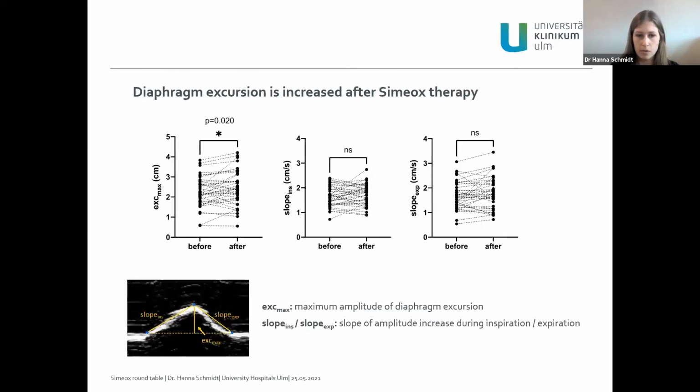When we now look at the results and we compare the values of all participants measured before and after Simeox therapy, we see that the maximum diaphragm excursion was slightly but significantly increased after Simeox therapy. The slopes of inspiration and expiration were not significantly affected. But to sum up, the results show that Simeox resulted in certain improvement of diaphragm mobility.